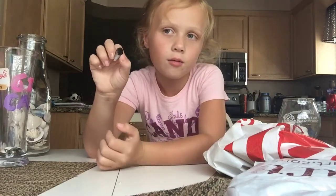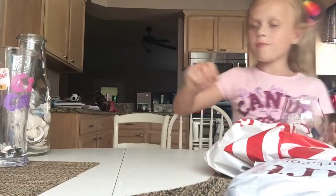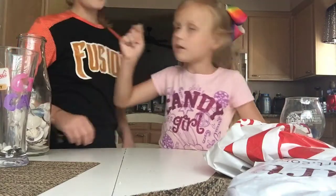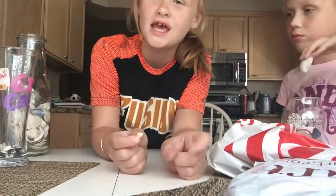Okay, this is another one. Okay, and then my last one, and it's Courtney's turn. This is my other one. Look at how pretty this one is. Okay, these are my last three. I still have more. You can keep on trying more, and then I'll just show the family. Yeah, I have much more.